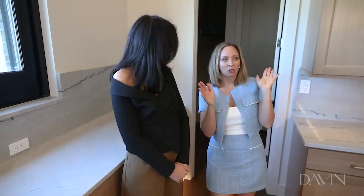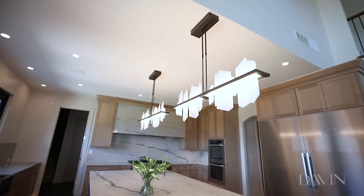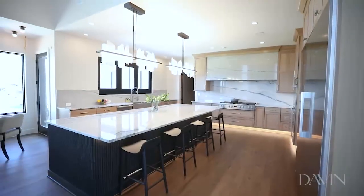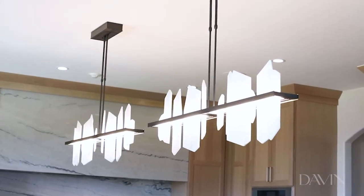And you know, one of the most special moments in this entire space is the lighting choice you made here, and this lighting over the island is just absolutely breathtaking. Oh, thank you. Yeah, we loved these fixtures. Since the island was so long, we did want to do something that was really substantial and linear. So we did 2 of these linear chandeliers over the island.